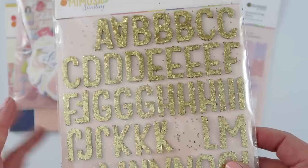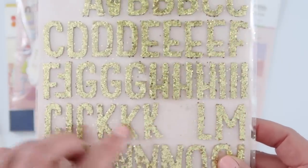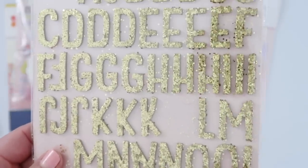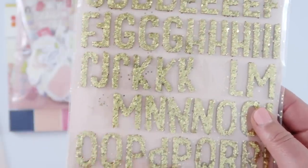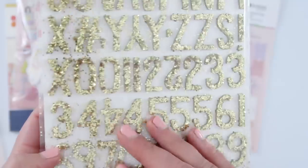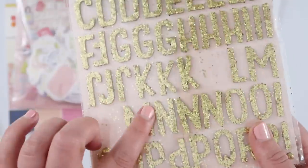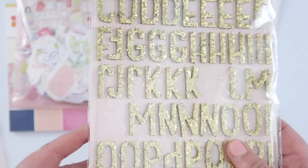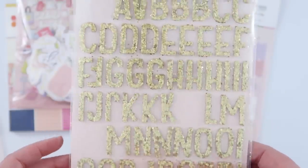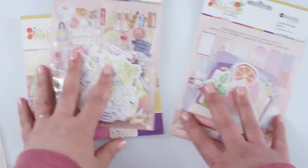I will say the one thing I don't love from this line are these alphas. Gold glitter alphas are totally my thing, you know that, but look at all this glitter in here. I've literally just pulled this out of my drawer to put it onto my desk, and my desk is covered in glitter. As soon as I pulled out these alphas from the pack, the glitter just went everywhere. So the glitter isn't particularly loose on the alphas, but the packaging is absolutely chock full of it. So I'm still finding glitter everywhere, so don't love that.